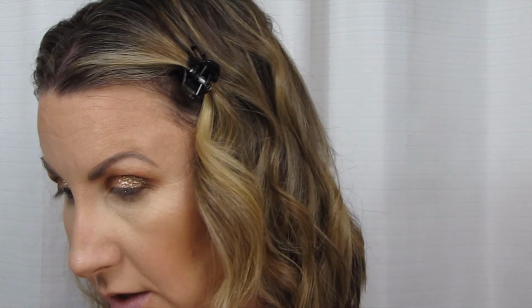This will have some fallout. I mean, if you're going to use a glitter glue, it's fine. But once it sticks to the eye, it will be there. But when you're applying it, you might have a little bit of fallout. So just go ahead and take the brush that you used for up underneath your eyes, and you can just swipe that right away.